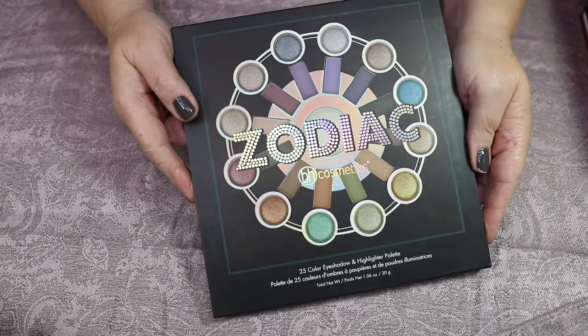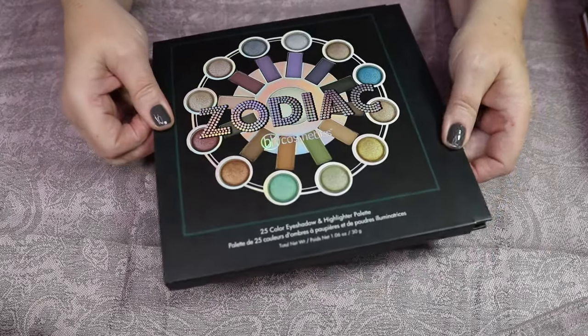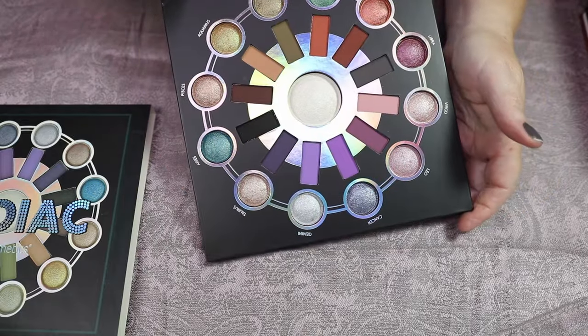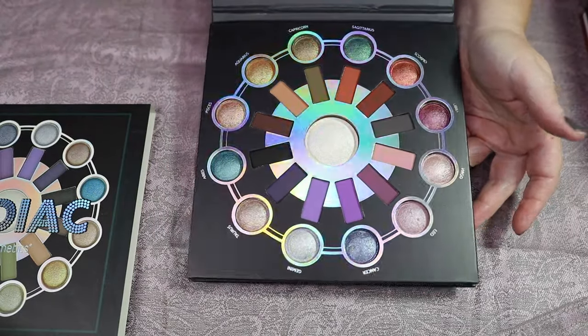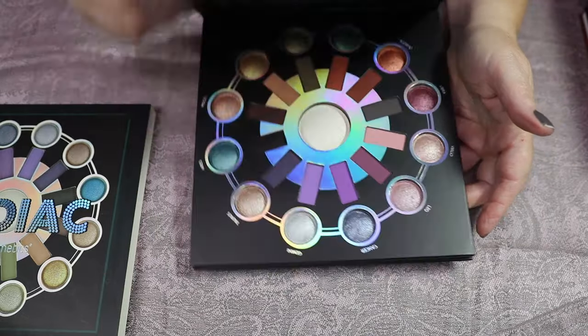And my last BH Cosmetics palette is the Zodiac. This as well is the baked formula. And it is so pretty, and I have not used this. I am looking forward to using it.